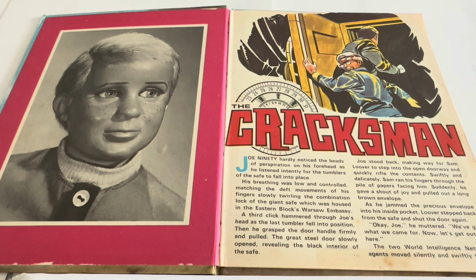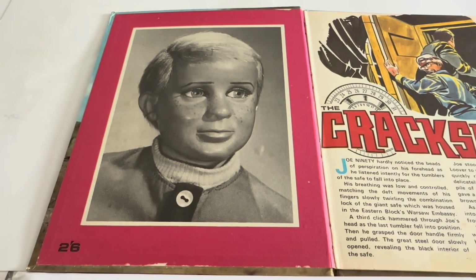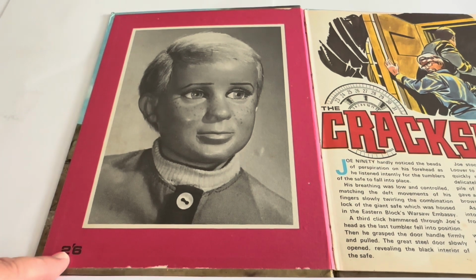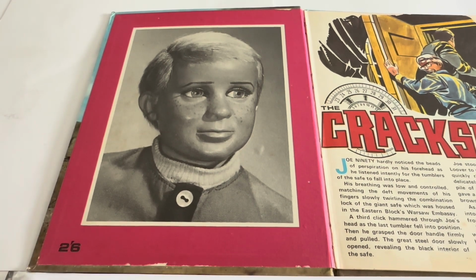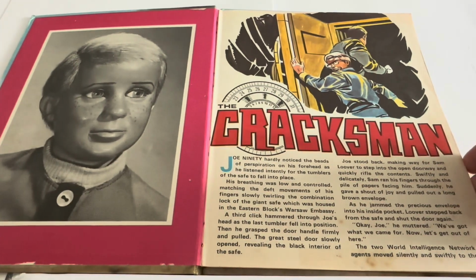Okay, so I have opened the front cover, and this is what we've got. So we've got an image of Joe. Let's just slide that over there so you can see the image of Joe 90 at the top there, and it's got the original purchase price here on the bottom left-hand corner of 2 and 6. And then, of course, we come on to the story.